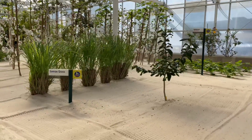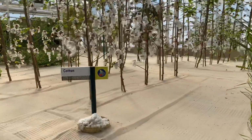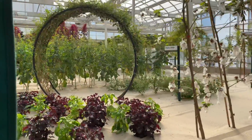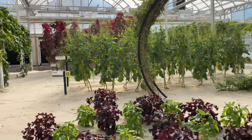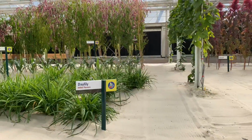While there are more than 50,000 edible plant species in the world, most of us are only familiar with the plants that make up our everyday diet. The common grains growing here, wheat, maize, sorghum, and millet, plus rice, account for nearly two-thirds of our global food consumption. Learning how to increase yields of these staples is an important goal of research daily around the world.